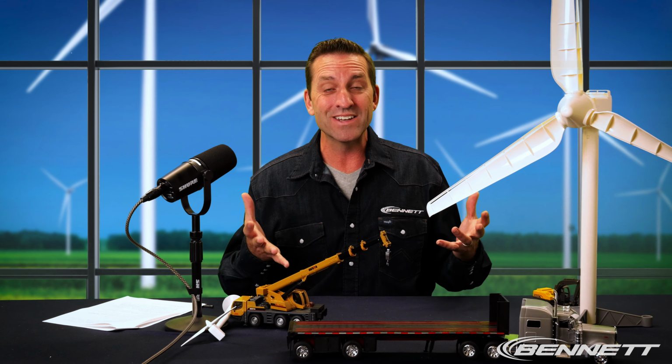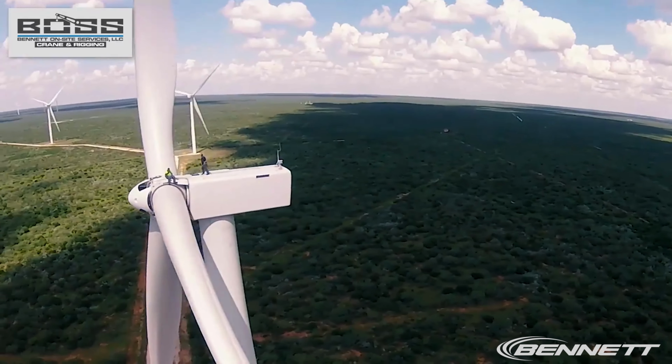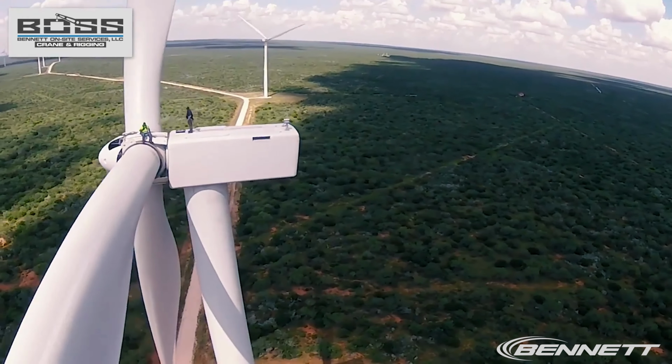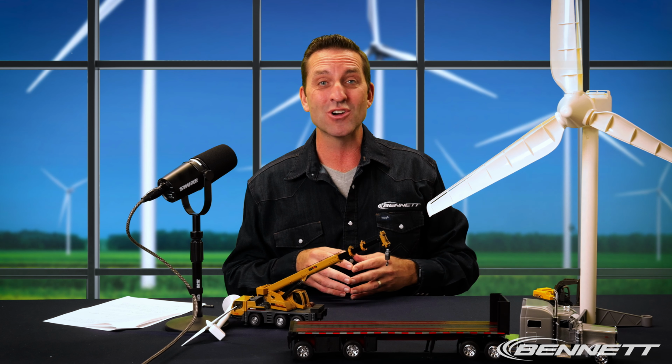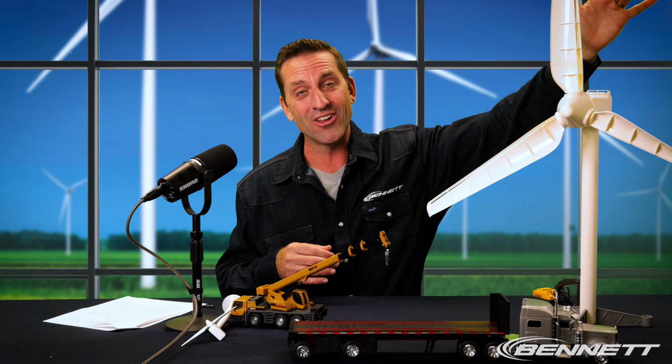So why all of this effort? Well, it's because wind is big business. The U.S. has one of the largest wind power markets in the world, with over 150 gigawatts of capacity in 2024. Texas is leading the charge at over 30 gigawatts of capacity. Modern wind turbines are colossal. Some of them reach over 850 feet tall these days, which is about the size of the Eiffel Tower.